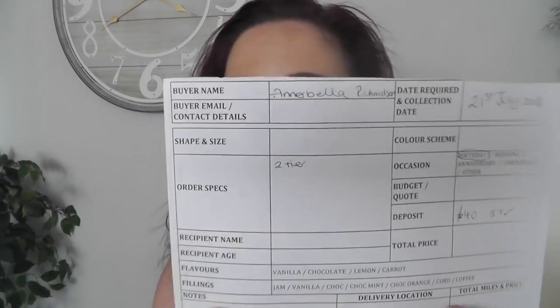But whilst I've got my order forms out, I'll just show you one actually. I don't actually have any spare empty ones. I need some more printing out. This is a very old order form. I'm just showing you this one because it hasn't got much information on it yet. But, let's see.